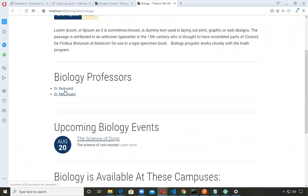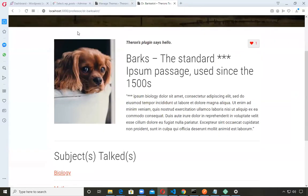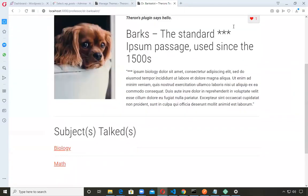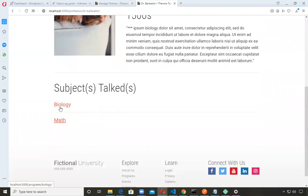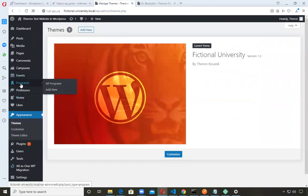As you can see here, here's a permalink. If I click on that, you can see here's a professor. It shows you the professor. You can actually like them, and it tells you which subjects they teach. So that's what's going on here with the professors. And then you've got the notes and the likes.